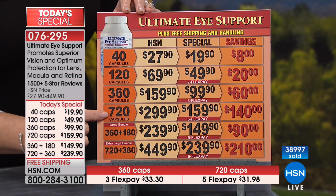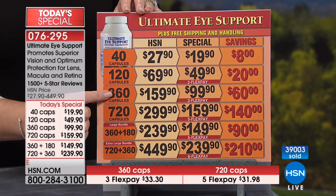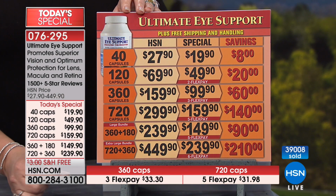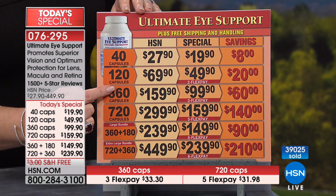If I have a lot of vegetables that day, green leafy vegetables, I take 1. Yeah. So that's 720. But in the 360 and 720, if we weren't the manufacturer, it would have been gone. Right. So we're going to be making additional bottles this week. So look at what we're doing here today.